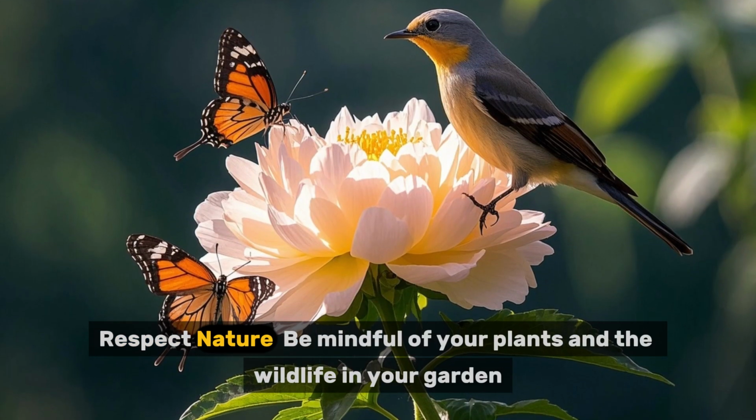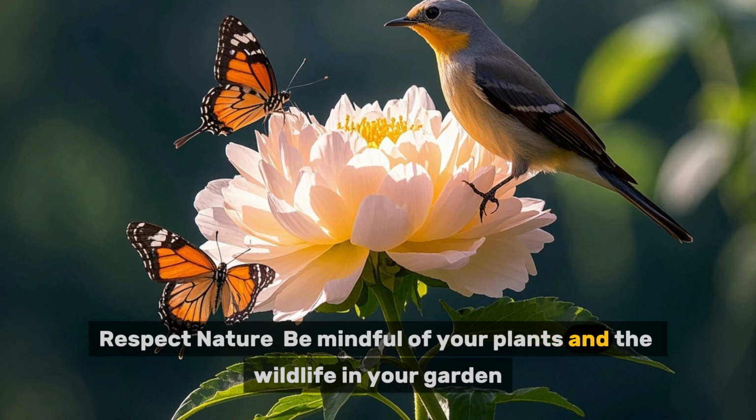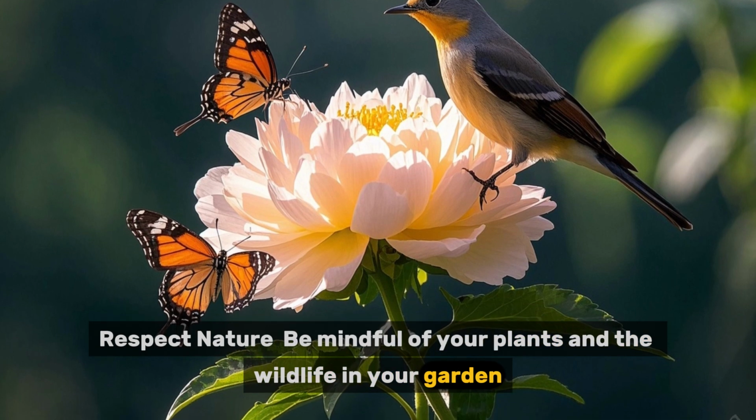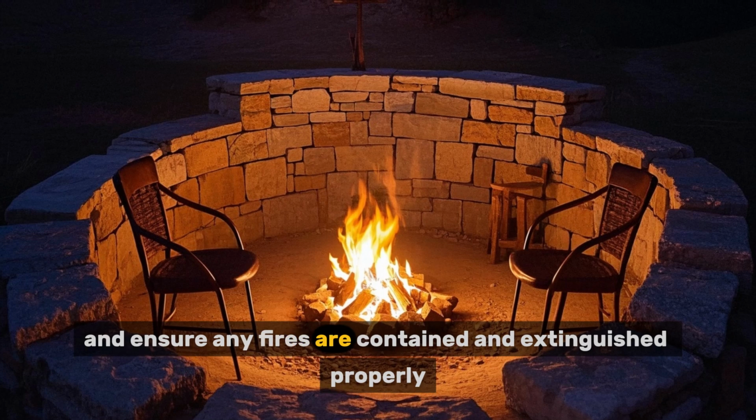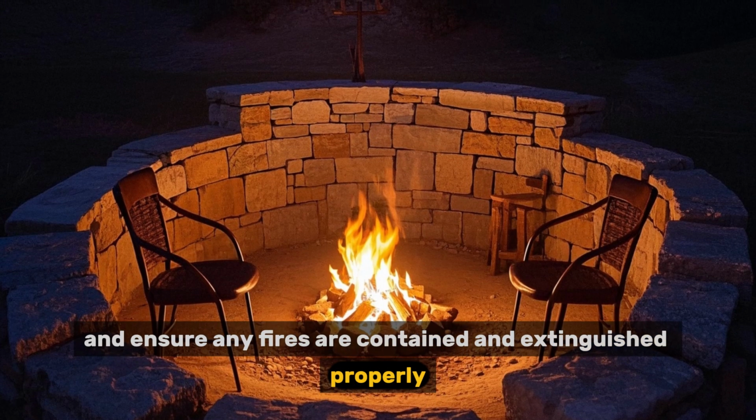Respect nature. Be mindful of your plants and the wildlife in your garden. Keep noise levels respectful and ensure any fires are contained and extinguished properly.